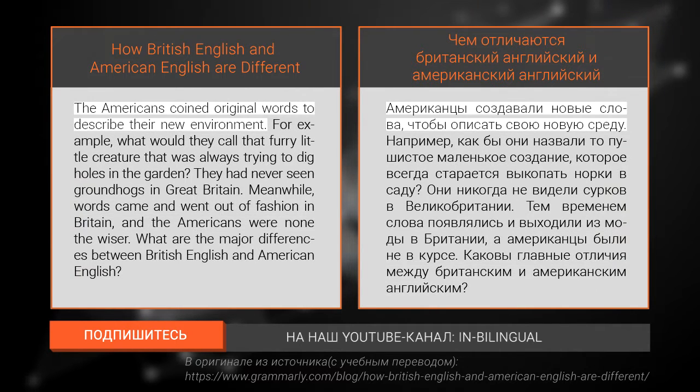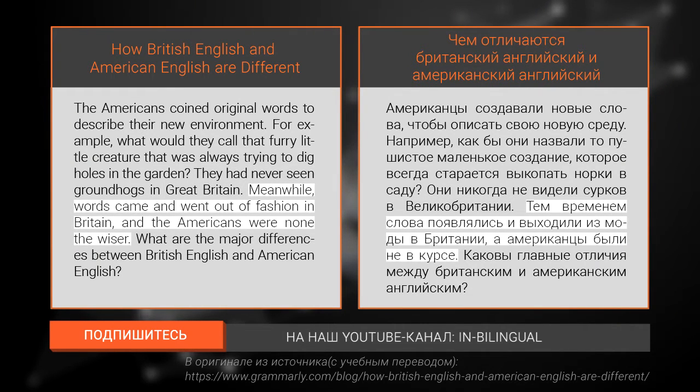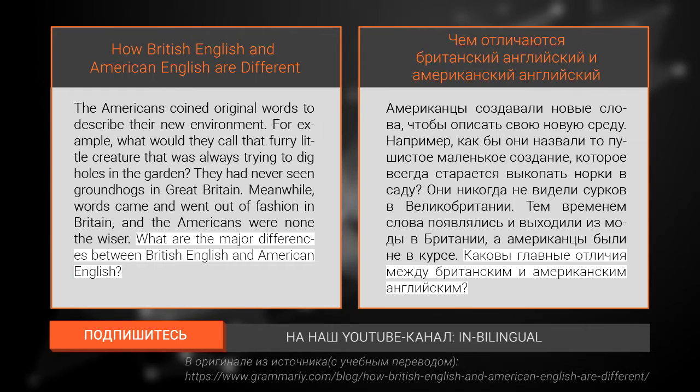The Americans coined original words to describe their new environment. For example, what would they call that furry little creature that was always trying to dig holes in the garden? They had never seen groundhogs in Great Britain. Meanwhile, words came and went out of fashion in Britain, and the Americans were none the wiser. What are the major differences between British English and American English?